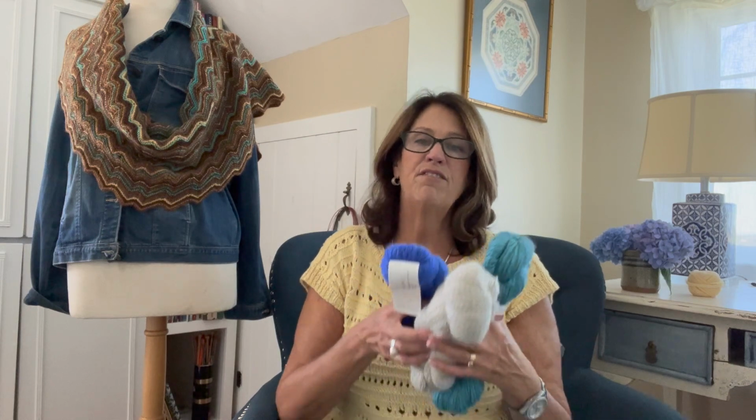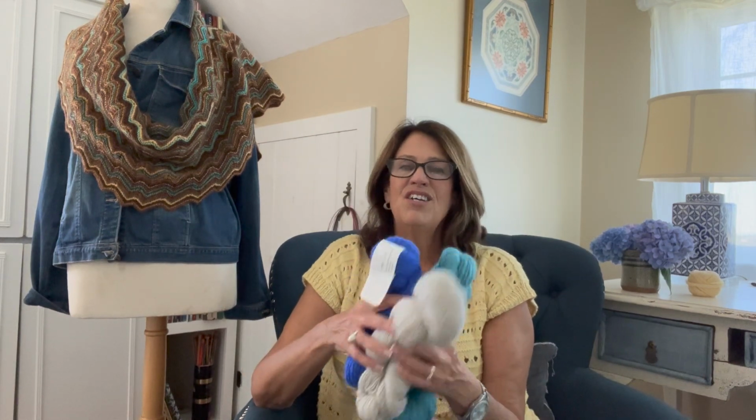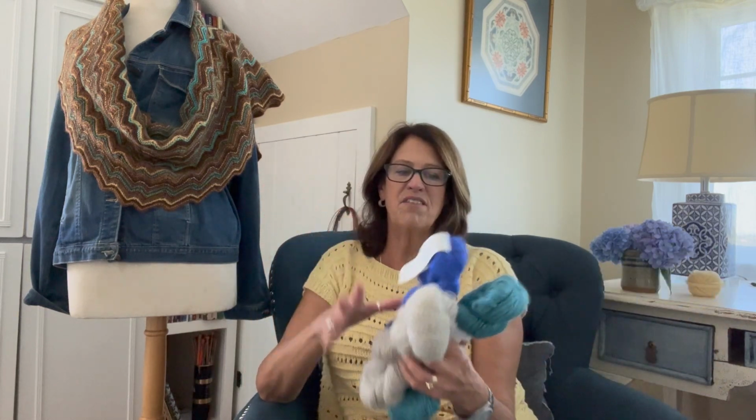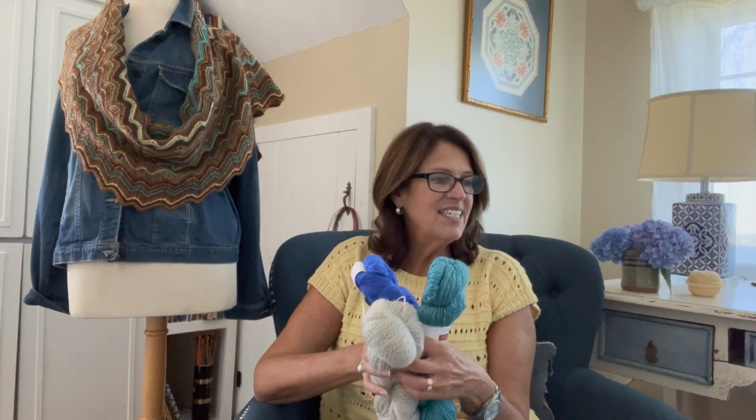I'm still working on the Fisherman Knit for my sister-in-law. So I'm into fall. I'm not knitting any more summer weight, any more spring knits. I'm happy with what I have knit, but I'm way in. So let's see, how are we doing?